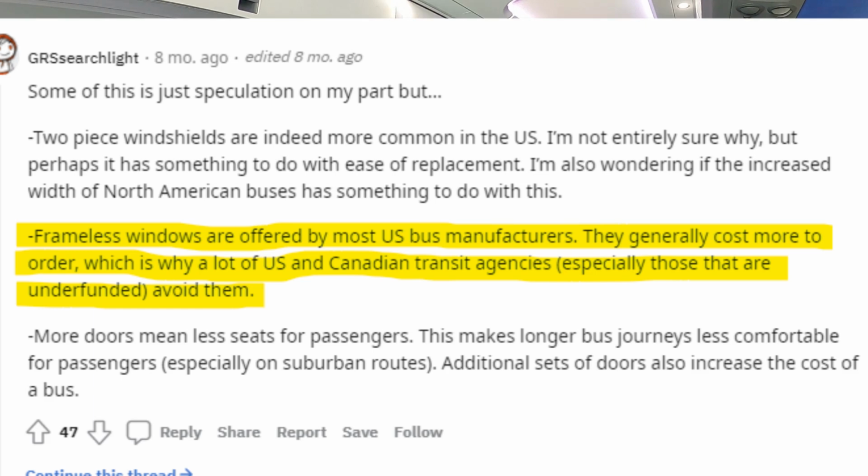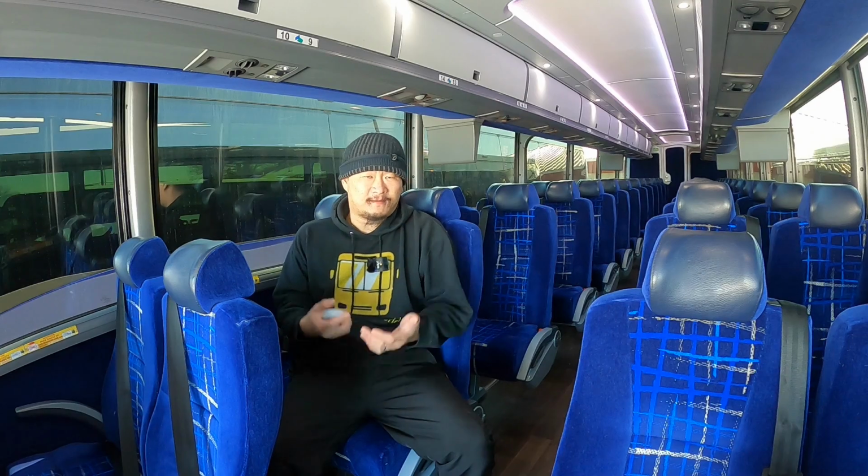We're talking about city transit buses again, by the way. GR Searchlight says they generally cost a lot more to order, which is why a lot of US and Canadian transit agencies, especially those that are underfunded, avoid them. Which, I mean, makes a lot of sense.